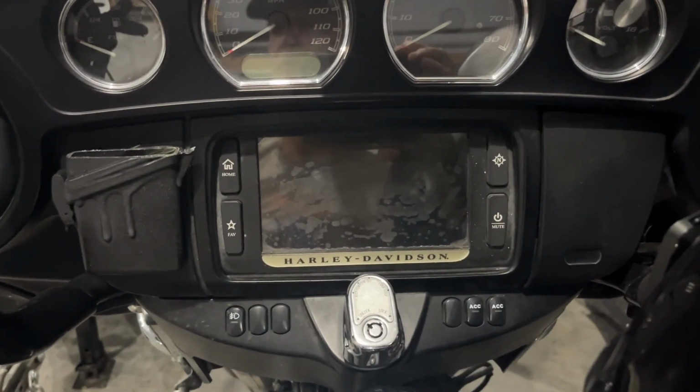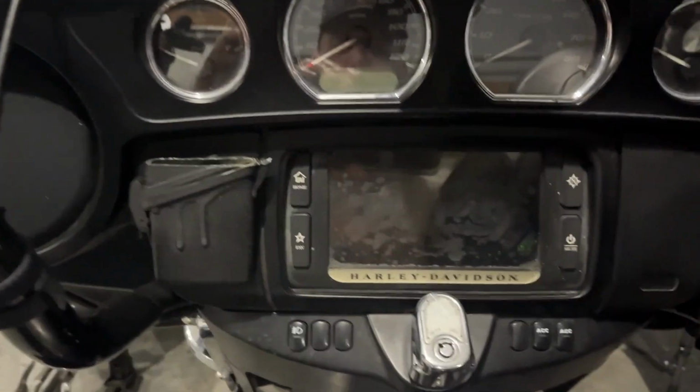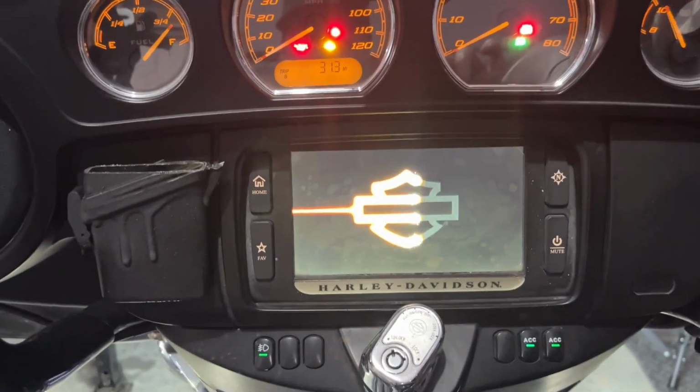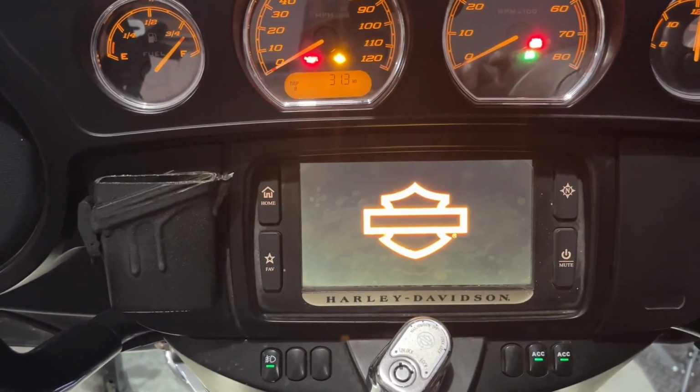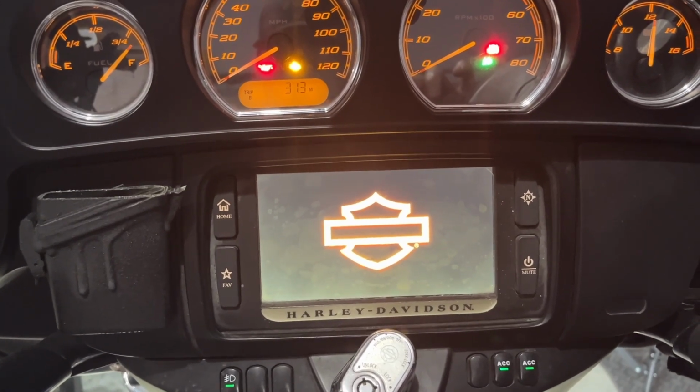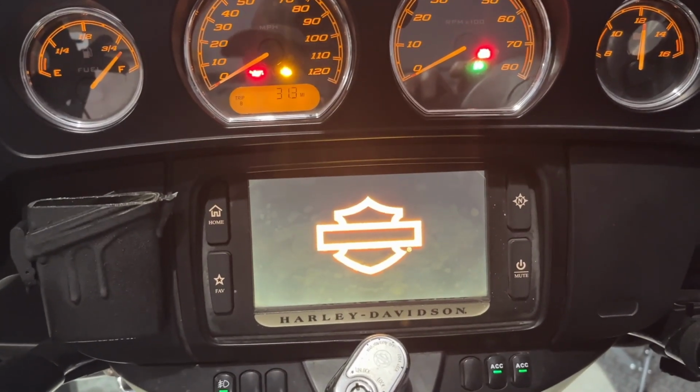So let's go ahead and turn on the radio and the bike, and I'm going to show you how long it takes to time up. Mine takes forever. If you think this is bad, wait till you have to do Bluetooth, navigation. That's even worse. That's my radio you hear. Let me turn it up where you can hear it.